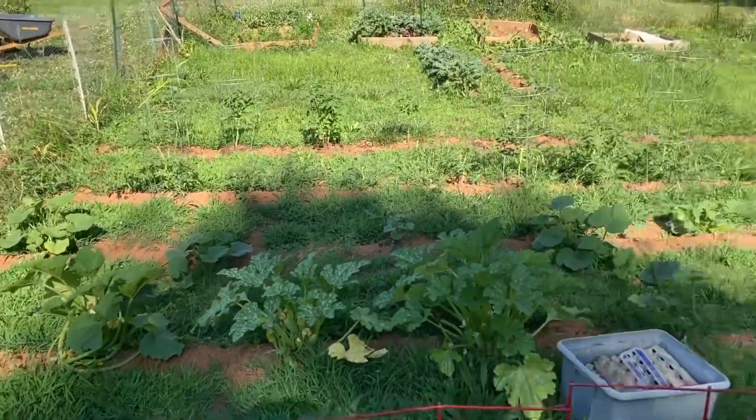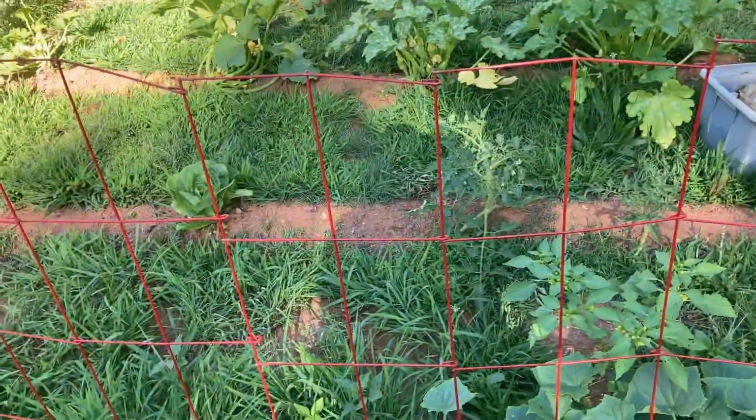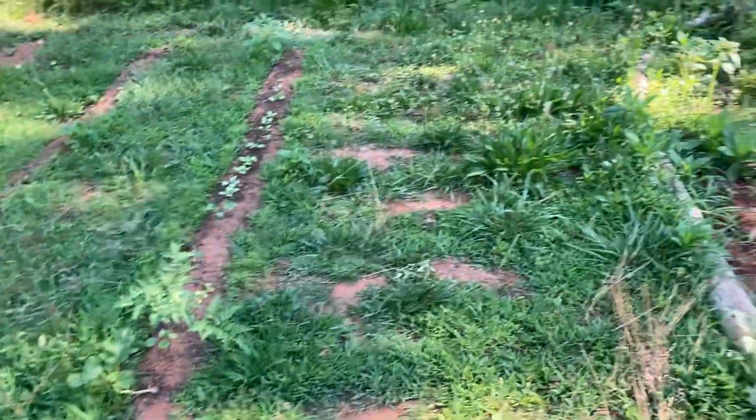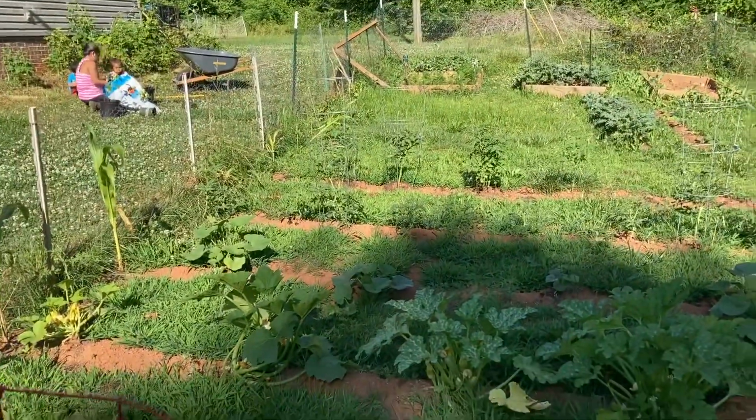But everything's pretty much growing in the rows. It's gonna look a little bit better once I mow it, and I'll be able to show you everything. Well, yeah, I'm gonna come in here and mow it up, clean it up. I need to put in a fence for the butternut squash over there.